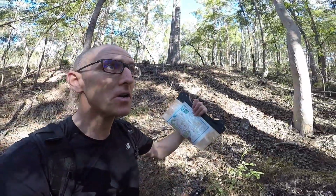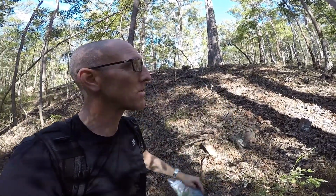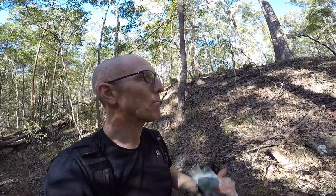So I need to head up this steep hill here now, do a bit of navigation to find the next one. They're not too hard to find. I'm just navigating between the gullies basically and following them along. I try not to use a compass if I can. I've got it with me just in case I need it, but I like to just go by looking at the map and following the contours of the land. You get quite tuned into what you're doing. But anyway, see you in a minute.